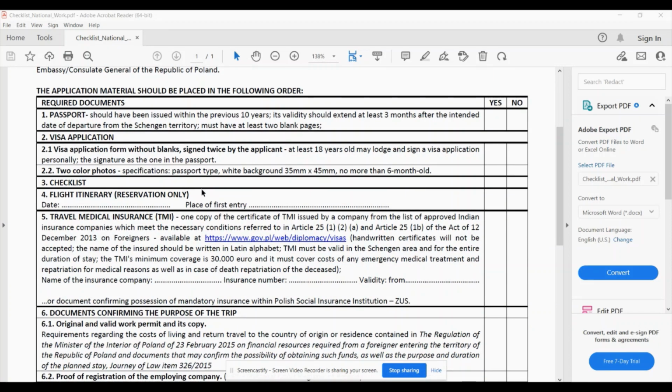The next document is the visa application. Regarding the visa application, I will be explaining in another video, so you can ignore this for now.